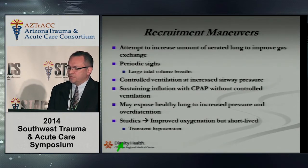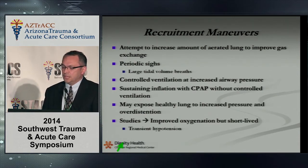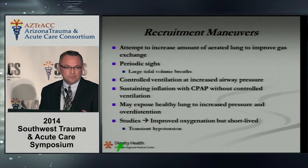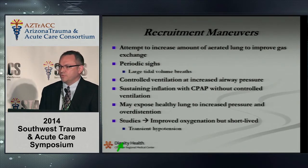With PEEP, you can do additional recruitment maneuvers where, again, you attempt to increase the amount of aerated lung to improve gas exchange. Most commonly, this is with a periodic sigh. So in the operating room, you'll have your anesthesiologist give a nice big breath. That can be upwards of 1.5 liters from a tidal volume.